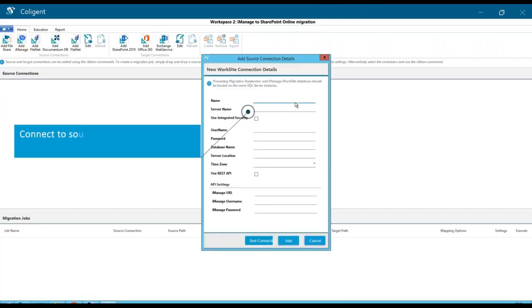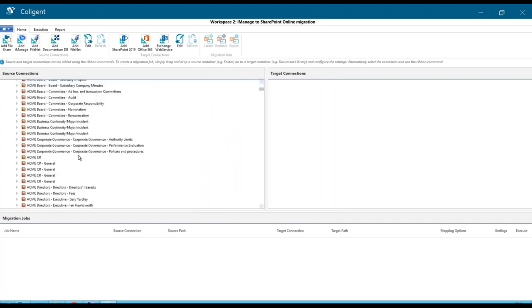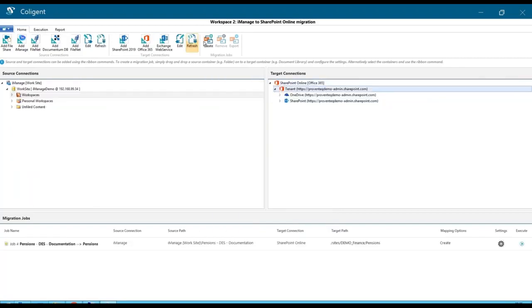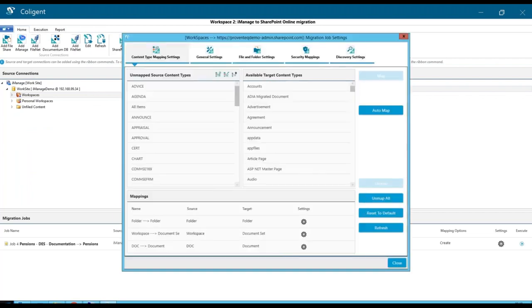Now, we connect to the database so that it doesn't impact the production environment. And from there, it will show you all the public workspaces and the personal workspaces that are available so that it can be moved to either SharePoint or OneDrive. You can connect to Office 365 at the tenant level or at a site collection level based on how you want to move, and then create a task which will now do the migration.